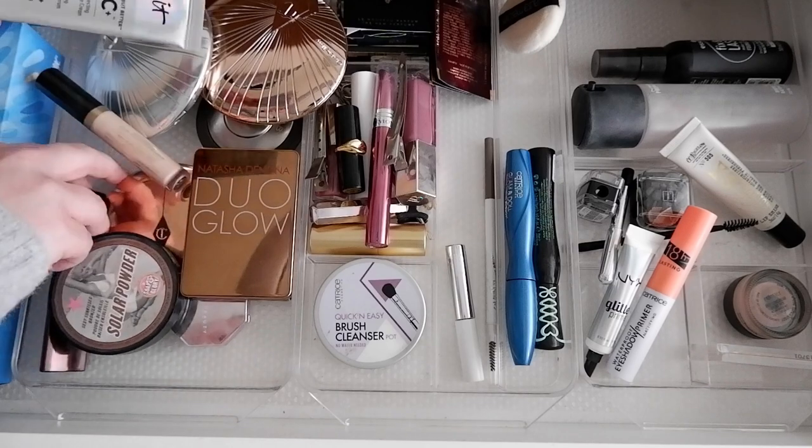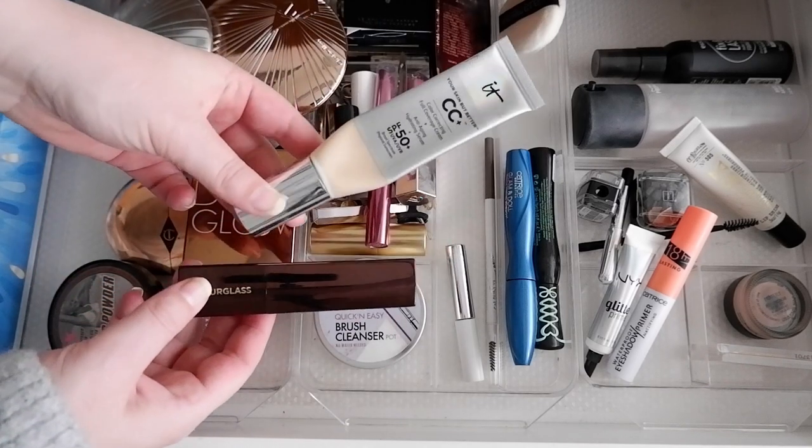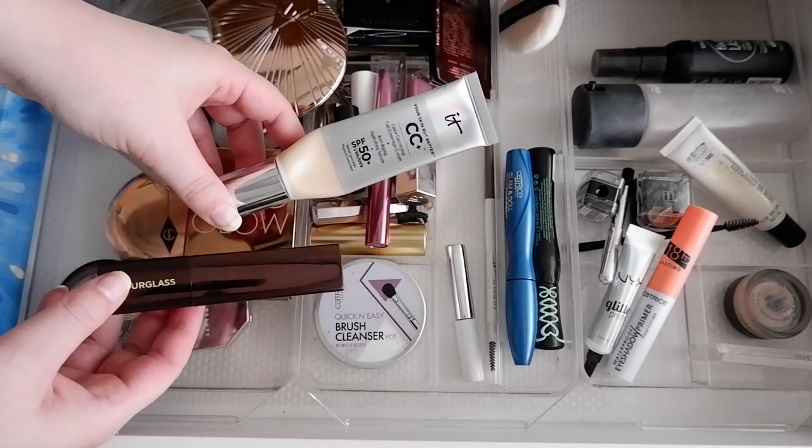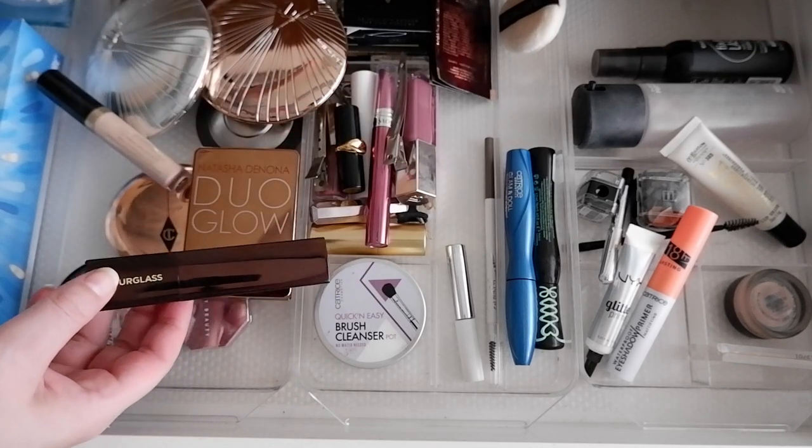For foundation, I am still trying to use up my IT Cosmetics CC Cream. As you can see, I'm running very low on that one. I want to use this up in April for sure, so this is going to stay.